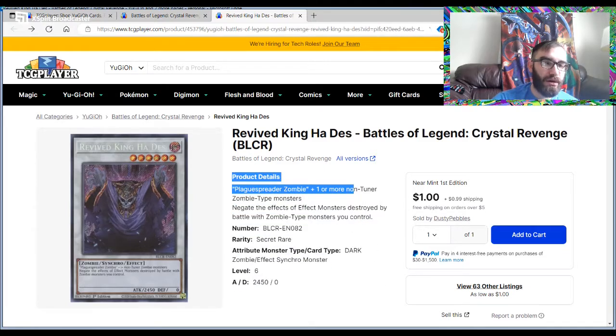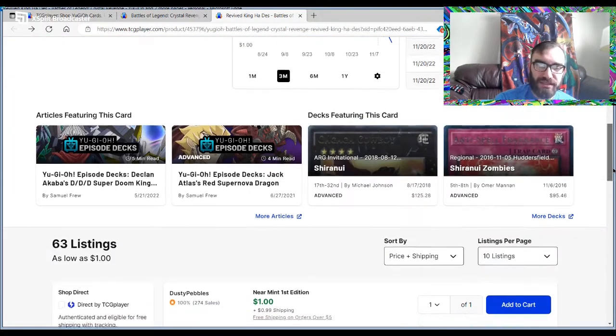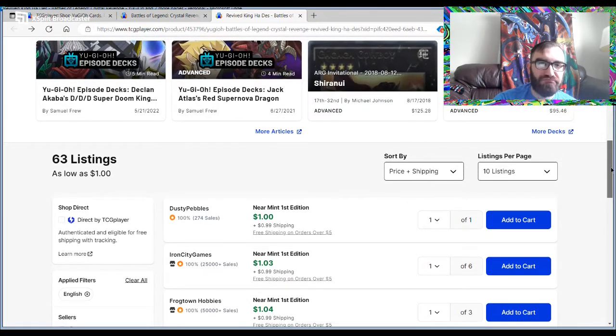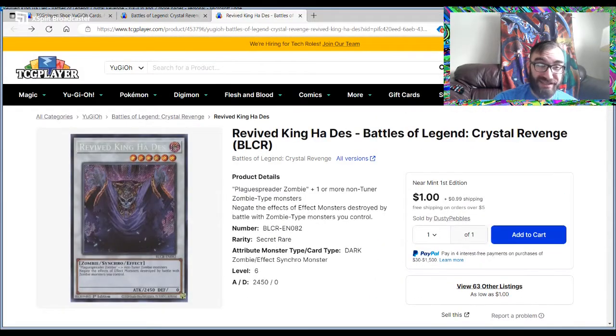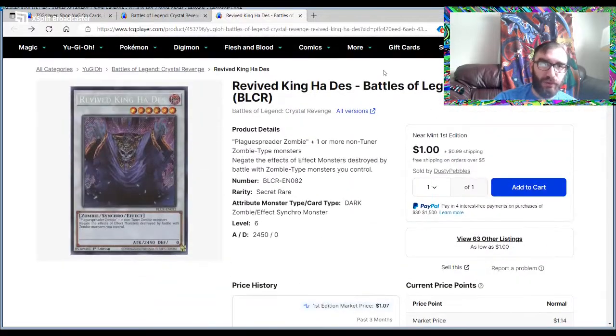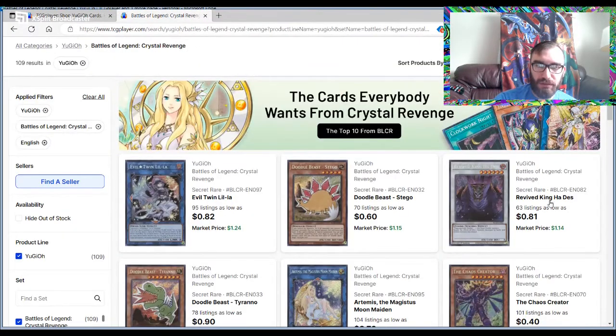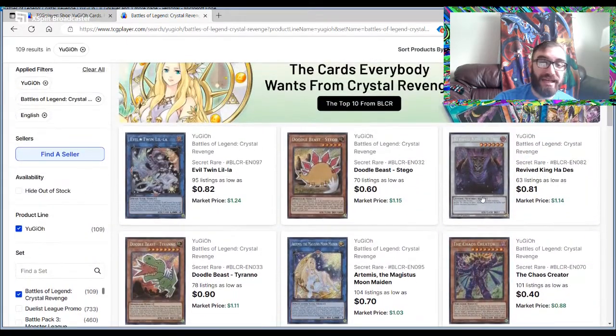This is a weird card. It randomly sees play in what should be fairly obvious decks, right? The Zombie Swarm, Shiranui, Zombie dot deck, basically. There's a really good card for it. This is a really good reprint. I think this is a relatively solid buy. I do think that this is going to be floating around for a while. It's a secret rare though, and because it's $1, I'd assume it's a secret rare that's been pulled a lot. I'd assume so. But it could still definitely maintain, if not gain, in its value.